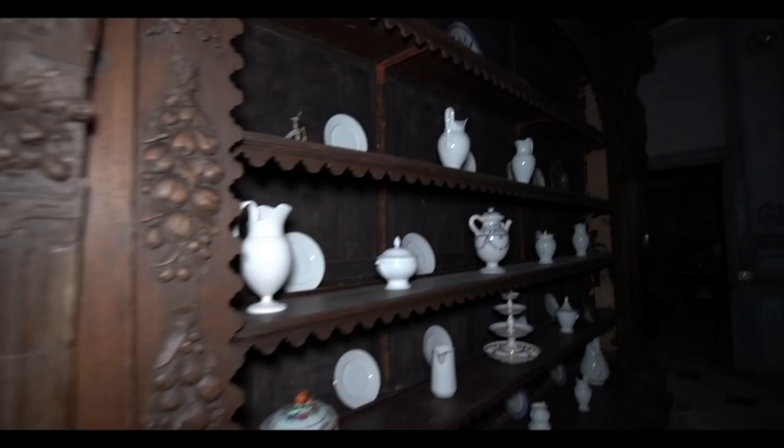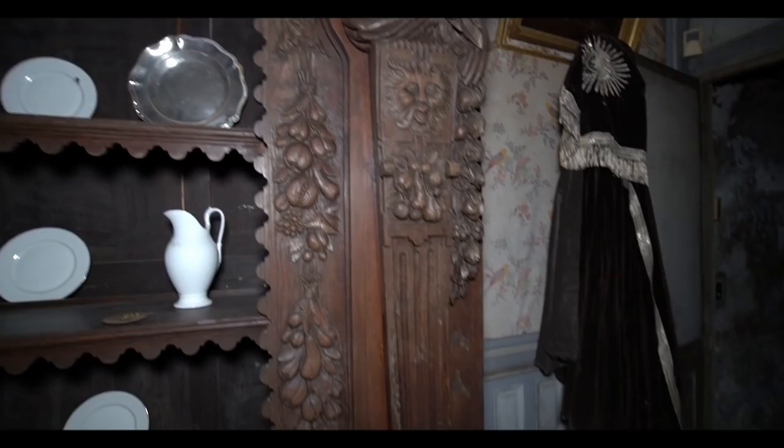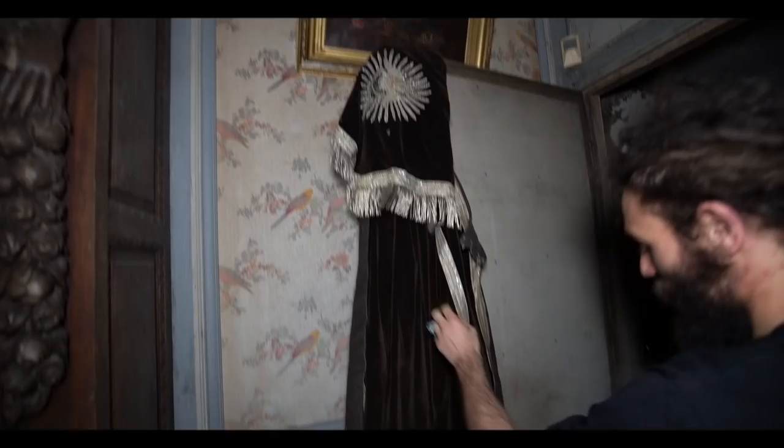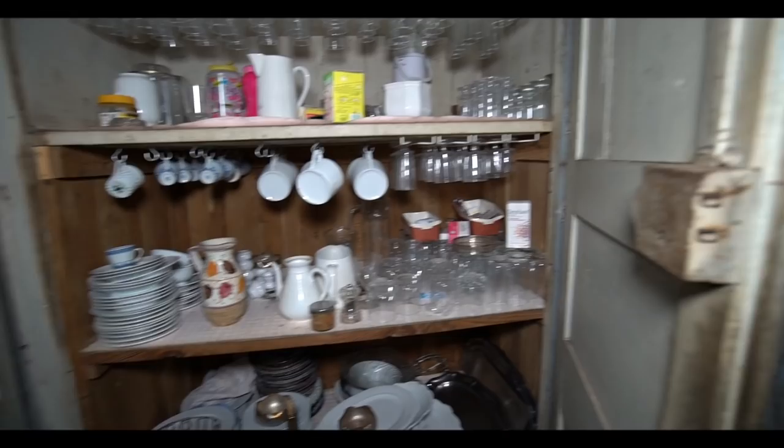Wow. What a shelf to fill. I'd fill that with amazing gemstones. Yeah, you would. Insane. That is amazing. Look at this cloak. Oh my god. That's like a proper wizard's cloak. It's like some sort of secret society mansion. Do you think? Like, not similar to Masons or something, maybe. Incredible. My god. It's crazy. All the dishes on the wall still.